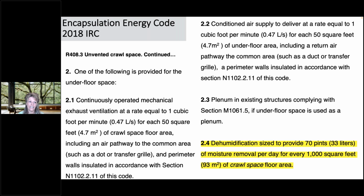Now, if you live in a state that is on 2018 or on 2012 or 15, the latest code always trumps the prior code. So they can't penalize you for using 2021 code. So if you live in a state where dehumidifiers aren't even in the code, which was before 2018, unless you live in North Carolina, and the inspector for some reason says, oh, that's not part of our code, you can't do that, 2021 will always trump the last one.